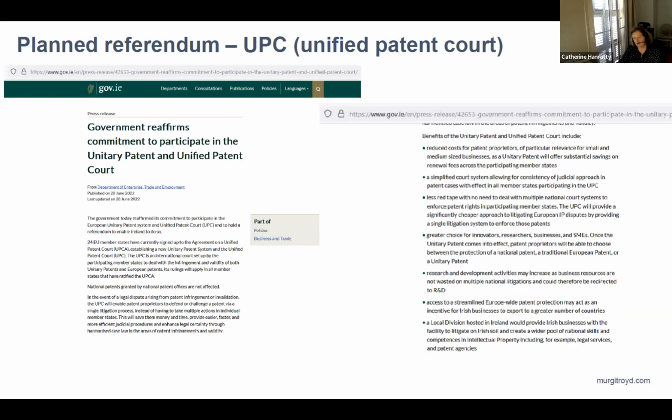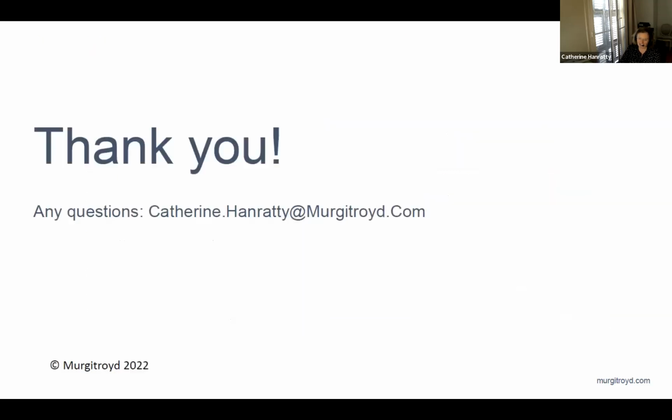It's going to be a new court and new IP rights to allow users to get a European-wide right, similar to the current trademarks and designs that are available on a European basis. But the Irish public will need to actually vote on that so that Ireland can move forward and participate. So I expect in the near future, we'll be hearing a bit more about IP in our day-to-day lives as well. So that's all I have to say.